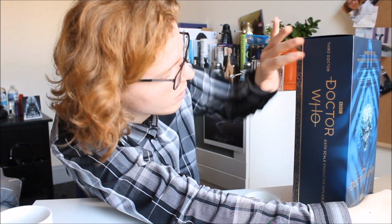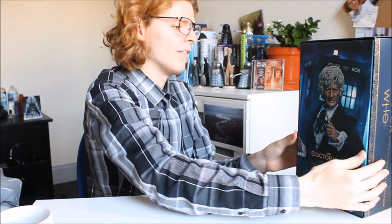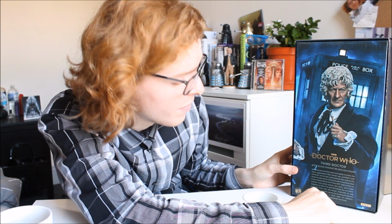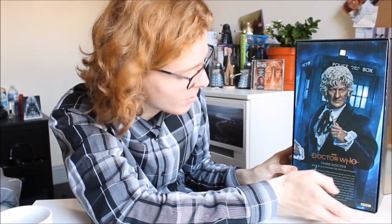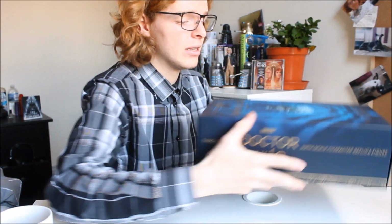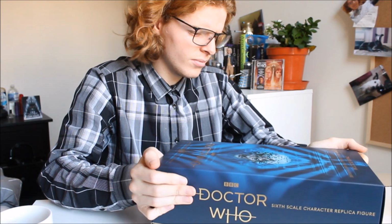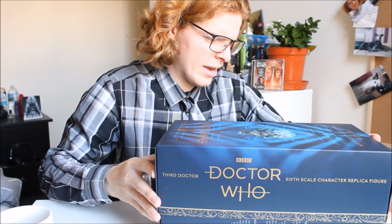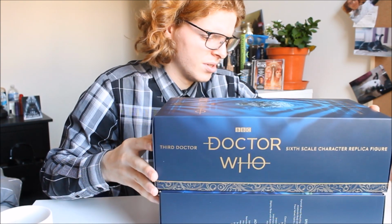On the side we get the lovely embossed logo once again, and then we have the wonderful Jon Pertwee there on the back as well, which is of course the figure on the inside of the box. We have a lovely little write-up there, and of course the same on the opposite side. Doctor Who at the top, company deets at the bottom, and then of course you have the shoebox kind of design, which I'm slowly getting used to. I wasn't a fan of it on the initial Paul McGann, because I do really like the original boxes.